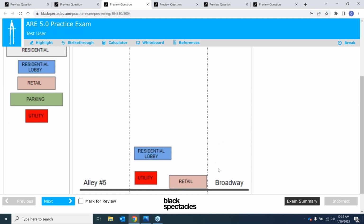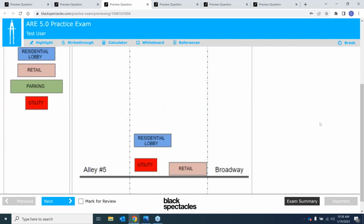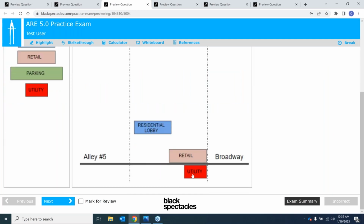So when determining which one we're going to put there, let's scroll back up to this question. Utility service enters the site from Broadway. That's very clear, that's easy. We want utilities to be on the Broadway side. I'm putting those underground for a few reasons. Number one, no one's hanging out in the utility room. That's not something that we need to have right on the street that everyone's looking into. And we also don't want to put it back near the alley, because bringing in all those utility services is just going to add time, money, and cost. That's going to add time, money, and potential scope to your project. So we're going to, again, put that right by Broadway.